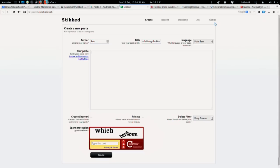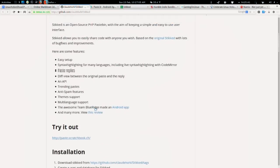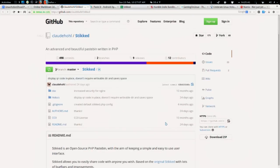So that's Sticked. And I'll have a link to it in the show notes. It's up on GitHub right now. It's also in the Arch user repository. I didn't try that installation because you can really just grab the PHP files and throw them in your web directory. There's no reason to, right?